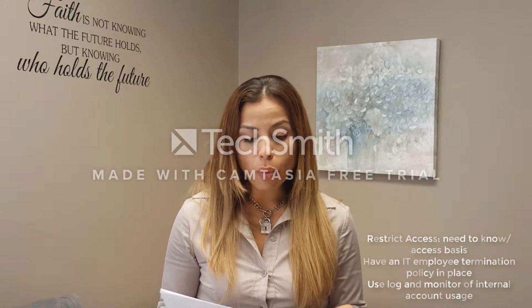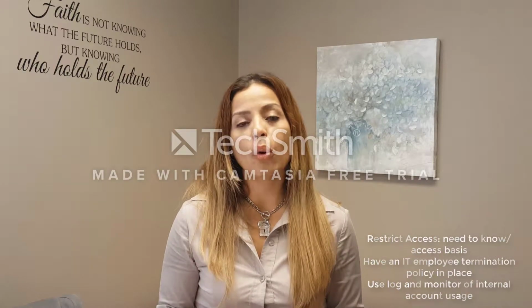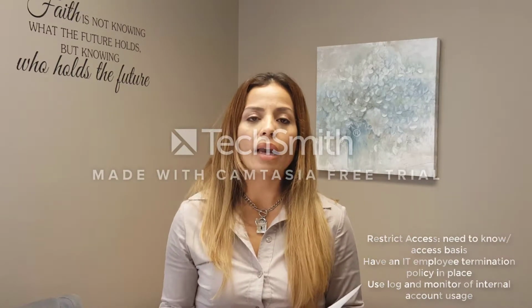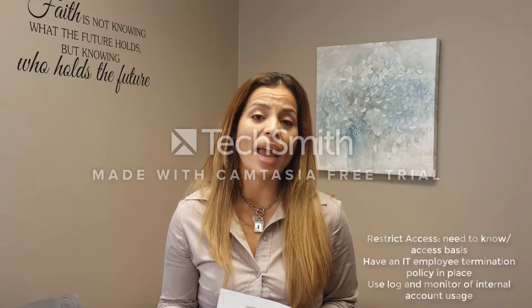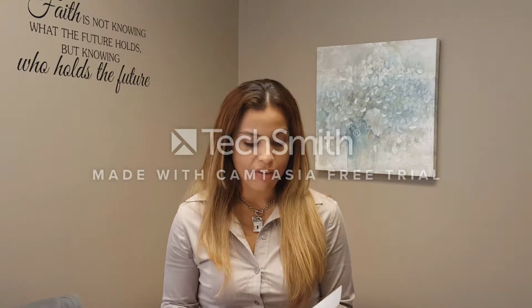Number two, you want to ensure that you have an IT employee termination policy in place. This will ensure that there's a step-by-step process happening along with HR in regards to terminating access for an employee that is leaving the company. And this is very important, guys, even if this is not necessarily a termination on bad terms. It's just a very good protocol to have in place.